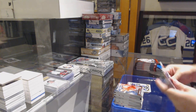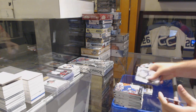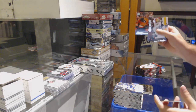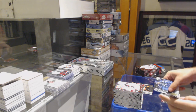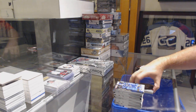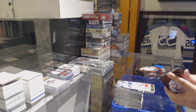Troy Brouwer for the St. Louis Blues. OPG update. Canvas of Andrew Ladd for the Winnipeg Jets. Petr Straka, Young Guns for the Flyers. Rookie materials jersey for the Avalanche, Mikko Rantanen. Mikko Rantanen. Mike Green retro for the Detroit Red Wings.